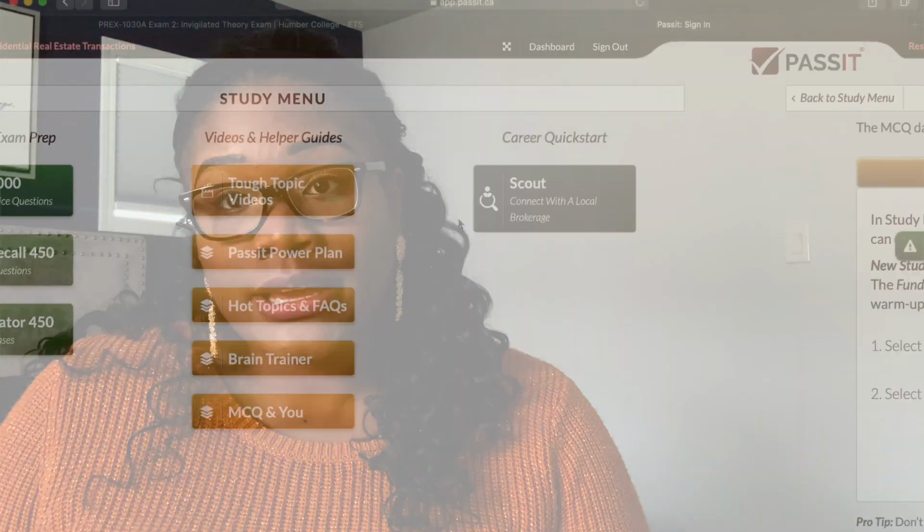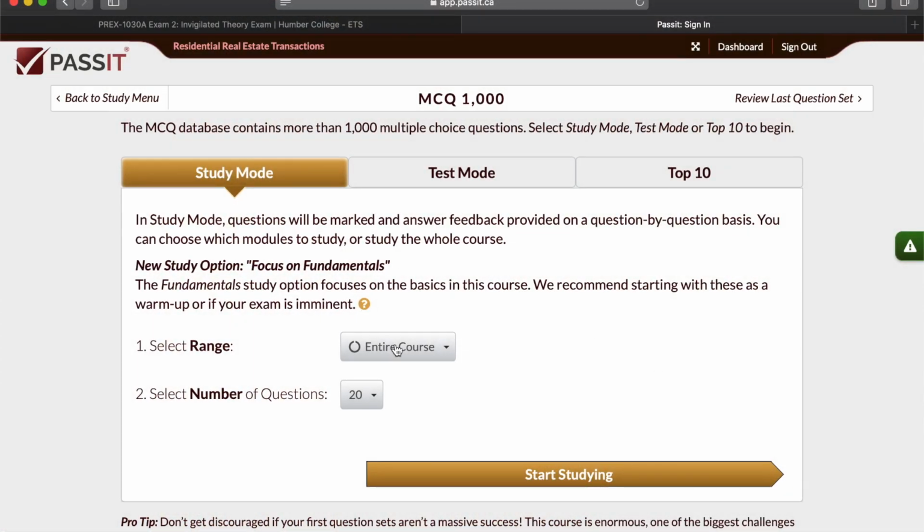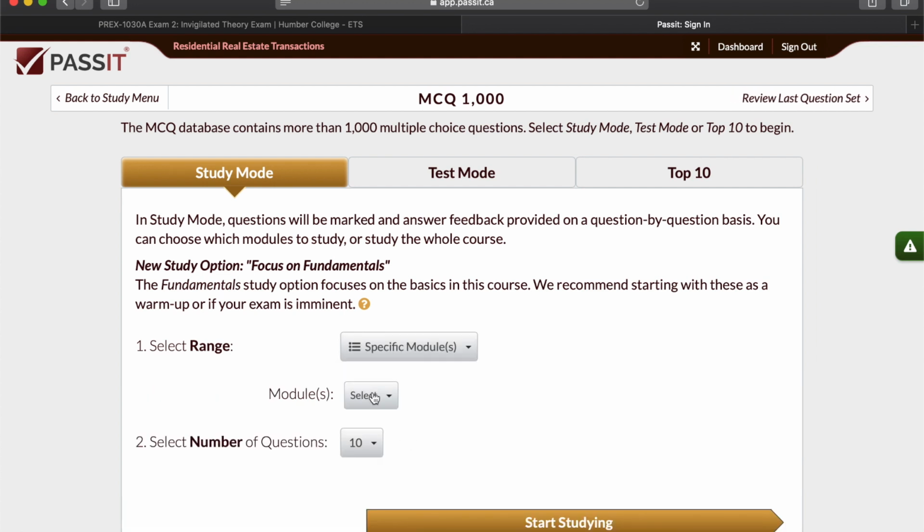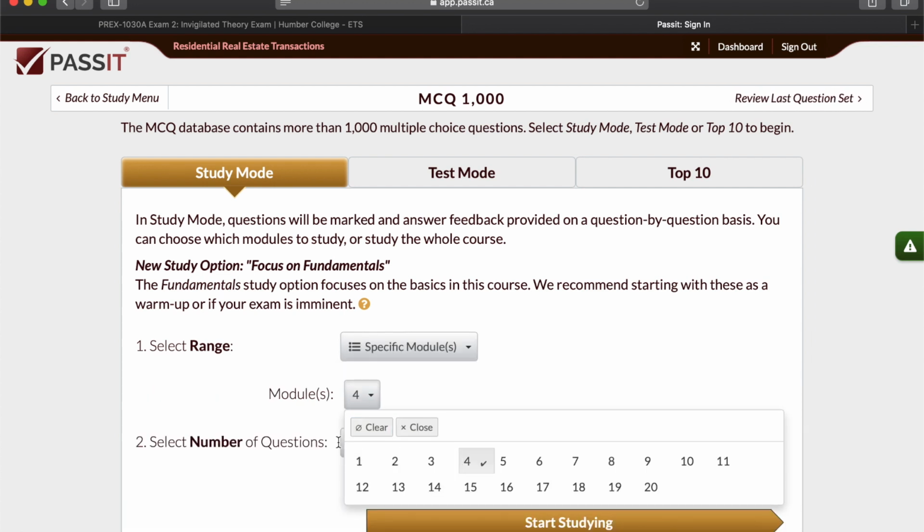And that's the great thing about PassIt, is that you can really customize the practice questions that you're doing. You can do one module at a time. You can do 2 or 3 modules. You can customize it, do whatever modules you'd like.